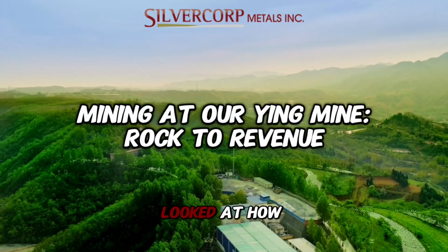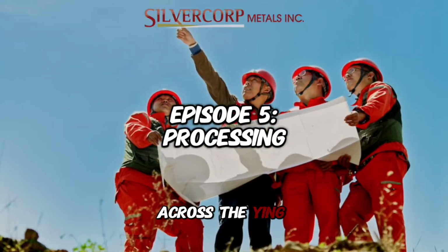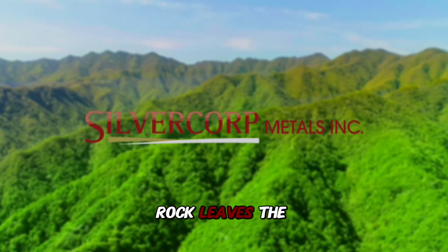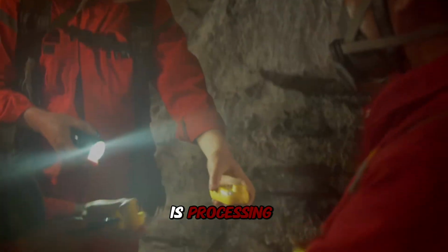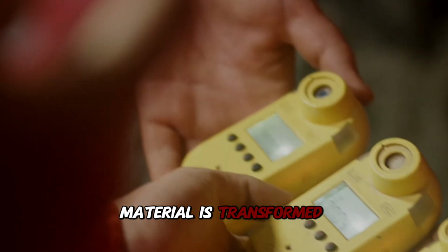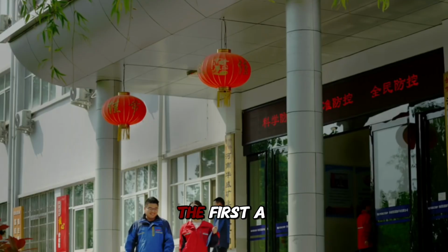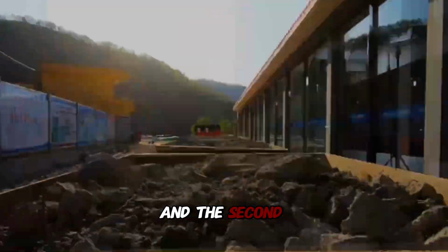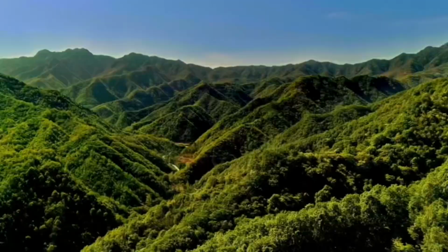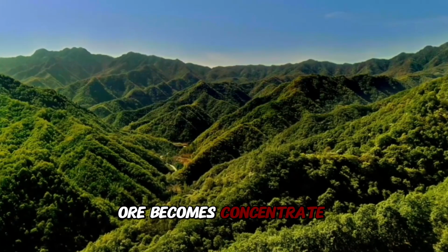Last time, we looked at how we mine, how ore is extracted from underground veins across the Ying Mining District. But after the rock leaves the mine, what happens next? The next stage is processing, where that raw material is transformed into a saleable product. For Silvercorp at the Ying Mining District, there are two products. The first, a lead concentrate, which also contains silver and gold, and the second, a zinc concentrate. This is where the value is truly unlocked when ore becomes concentrate.